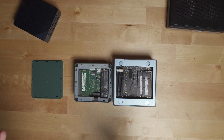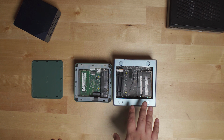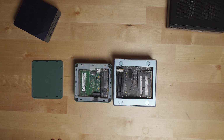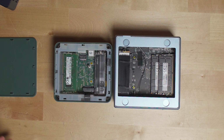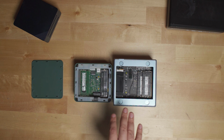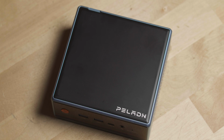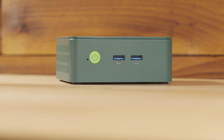So now the question really comes down to whether or not you should go with something like the G3 or if you should just go for this specific system here. And it really comes down to it depends. Well, personally, I think that the price difference between the two is low enough that I would really just go for the W04.